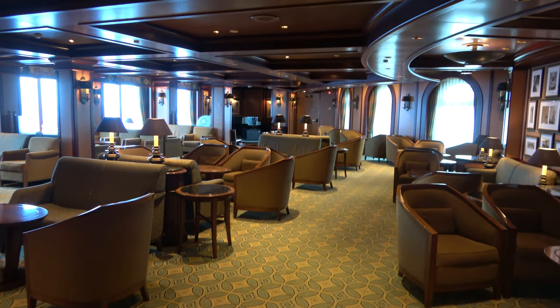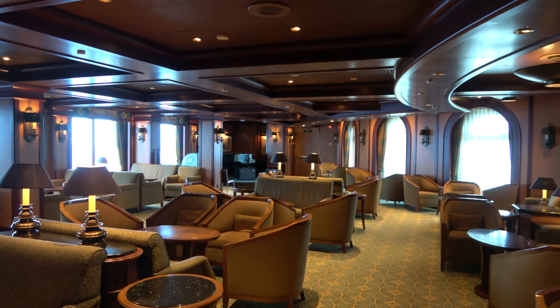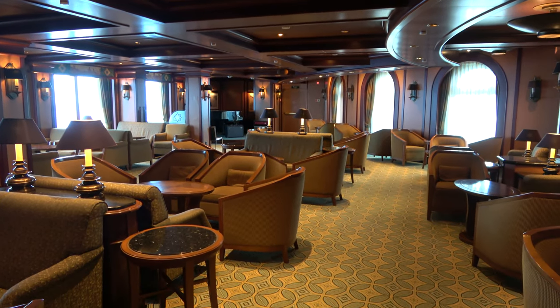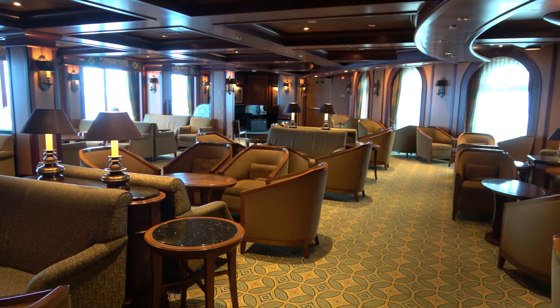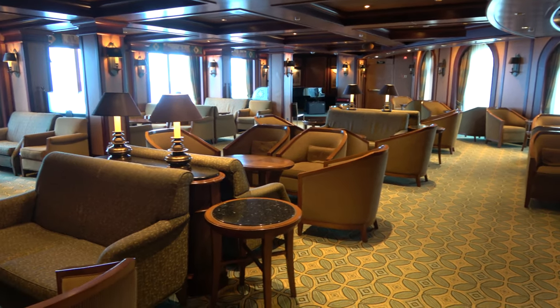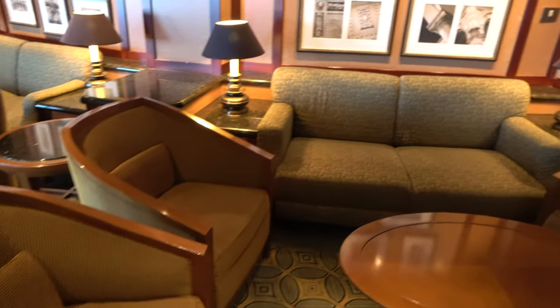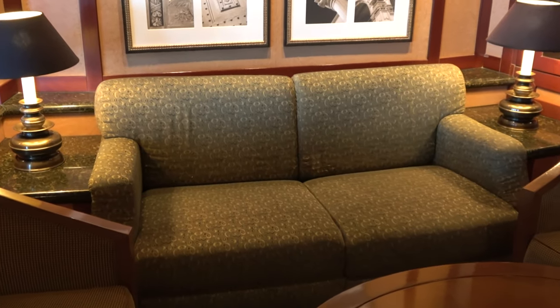Oh, yes. This lounge is not really used for anything on our cruise. There is an area for a band or entertainment at the back, but if you want to go somewhere and have a quiet conversation with people, this is a very good lounge to do that. Although it's always empty when we're here. I feel like the furniture looks a little tired, a little dated. It seems like a couch you would find on the side of a road.